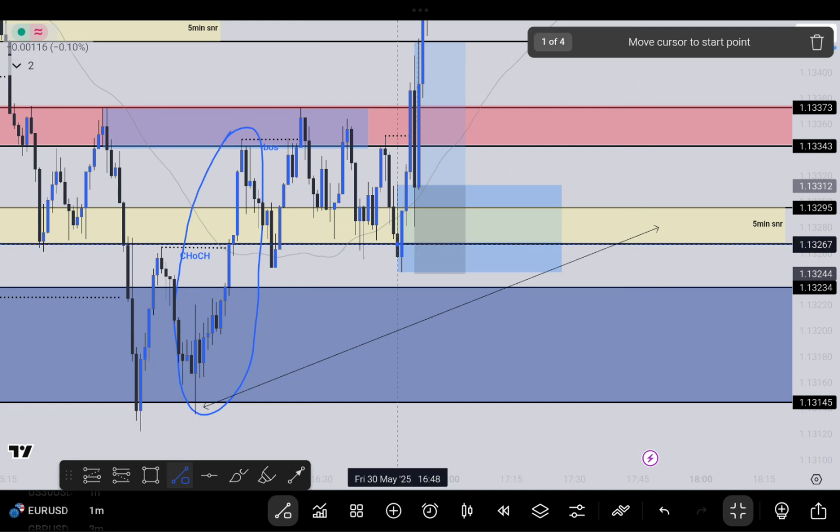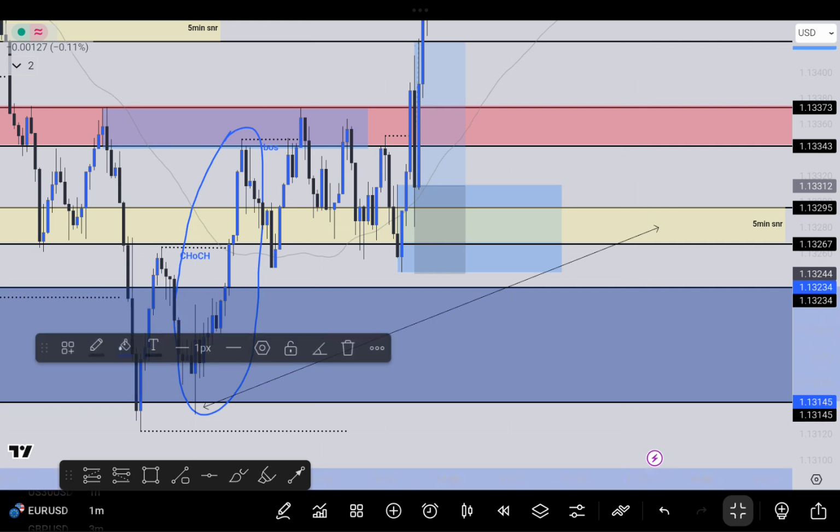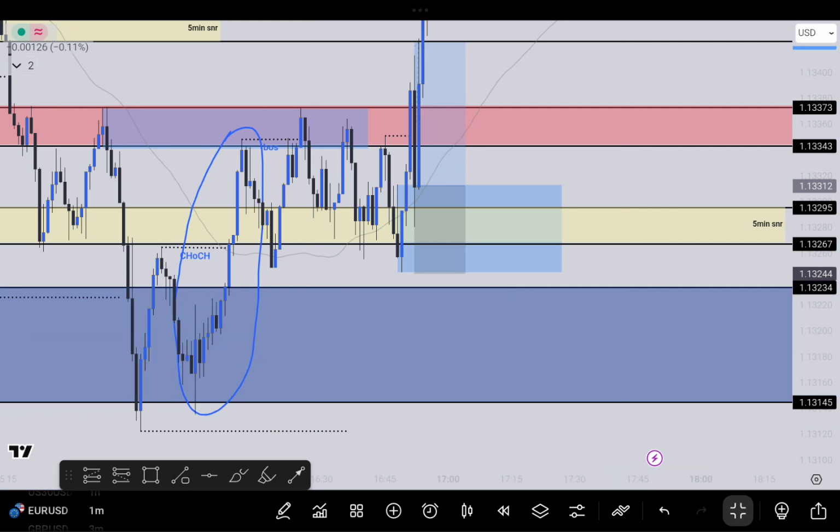Simply, the last lower low was this low right over here. This over here was our lowest low. The market did not breach the lower low. But what did it do instead? Let me go back to my arrow. But what did the market do instead? The market instead came and took out our lower high.